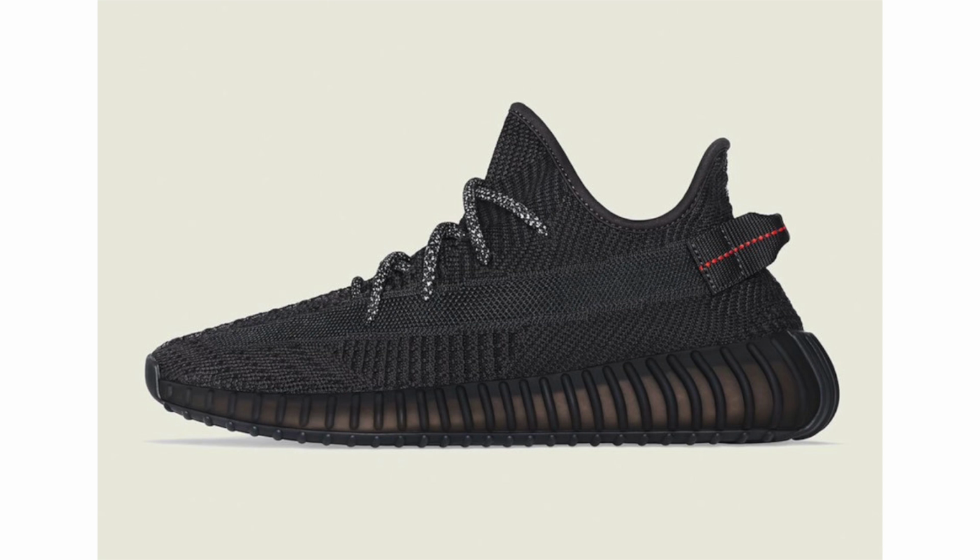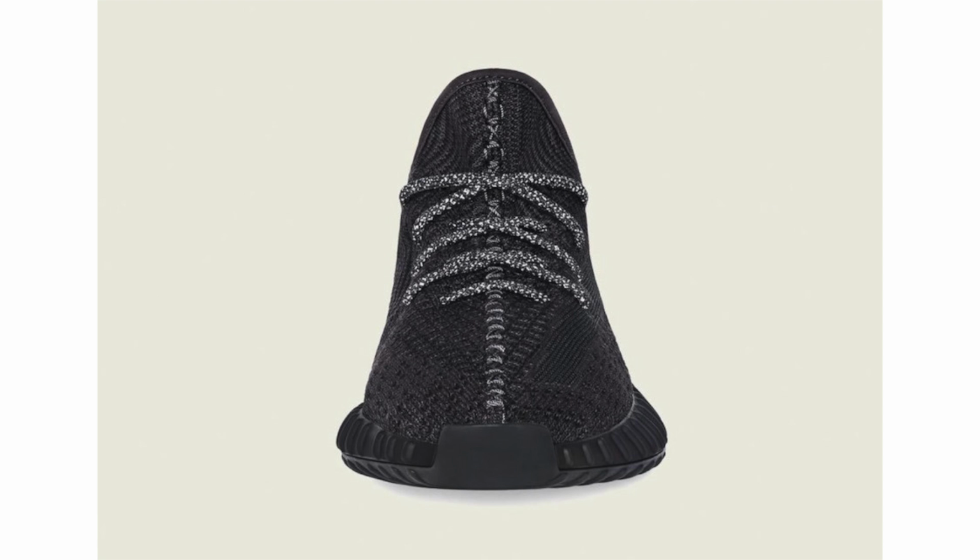They'll also come with a black Boost midsole, and getting to the release information, the non-reflective, which is shown, is set to release on June 8th for $220. Now, the reflective pair will be the more limited of the two and is rumored to release on June 7th. I'm not sure if I mentioned this already, but retail price for the non-reflective is $220, and we don't have a retail price for the reflective pair. However, I believe it'll cost $250.